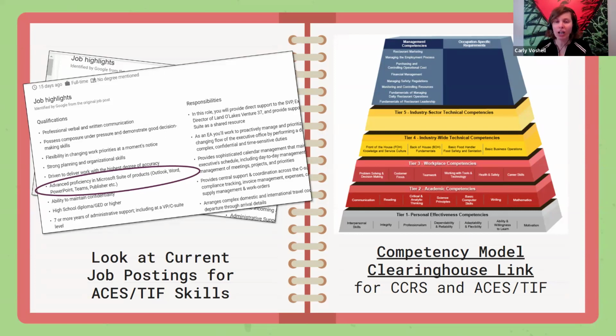Another way of working backwards is to use this resource called the Competency Model Clearinghouse. And I have a link here in the slides, and you'll have a link on the announcements page after the webinar. But this is a great place to whittle down or narrow down some of the CCRS and ACES TIF skills. So also the academic, we're also going to see some ACES TIF on here.